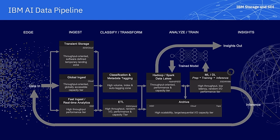So under fast ingest, you would need high throughput, a high performance tier. On the global side, it would again be throughput oriented, but globally accessible. Perhaps and likely a capacity tier, right? And then we put the transient storage in there as well, which is a term that we've seen pop up in a few places, which just means bulk data coming in and being stored. That's again throughput oriented. It's a temporary landing zone, likely software defined.